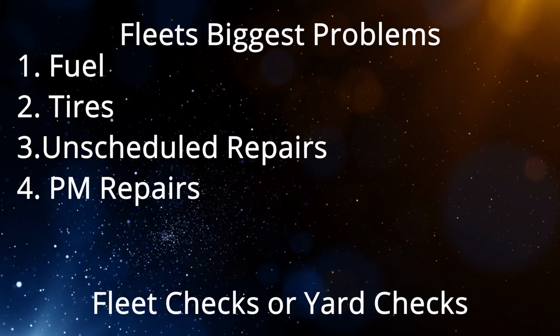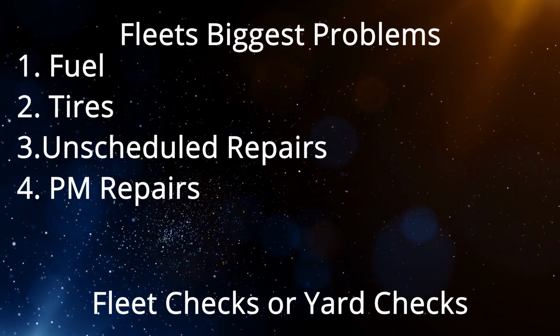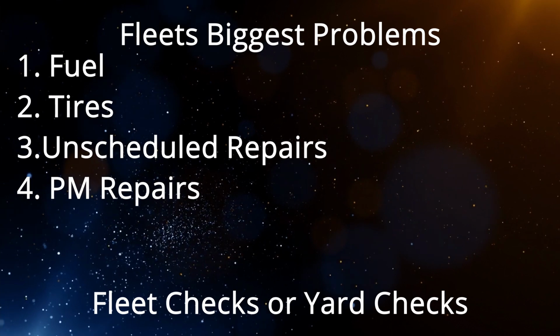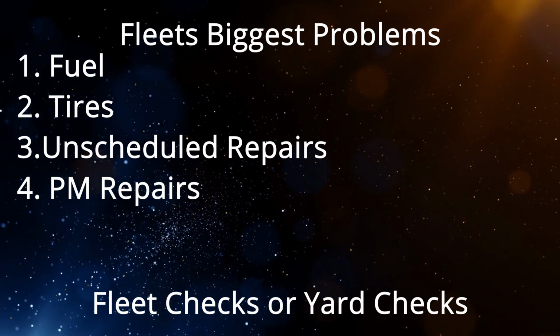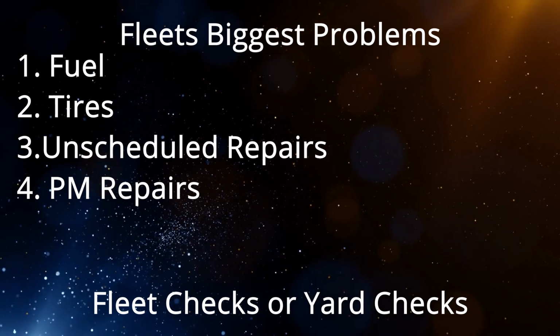Fleet checks or yard checks on a regular basis. That's how you get the customers. Fleet checks and yard checks will keep regular business flowing through your shop or through your mobile service. And the way that you get these fleets is you need to address their issues.